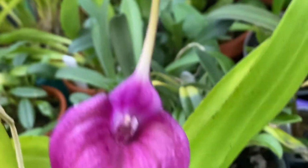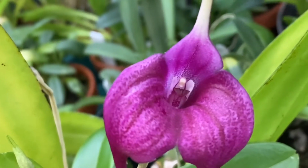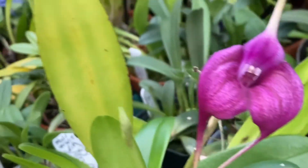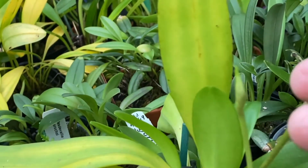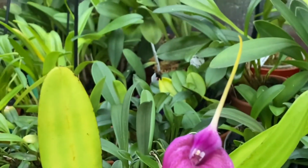Look at that. Look at that detail in there. Only a hybrid. Margaret Barty. But I love it. I love it. It's glorious.